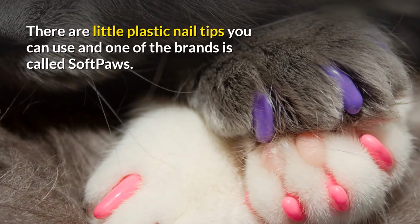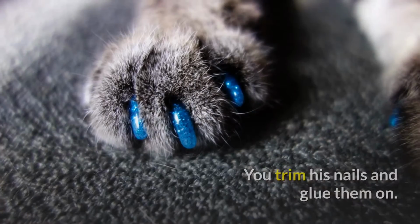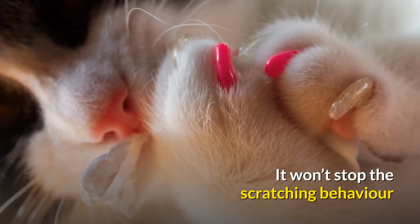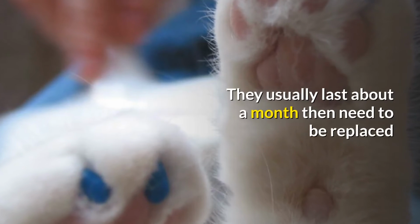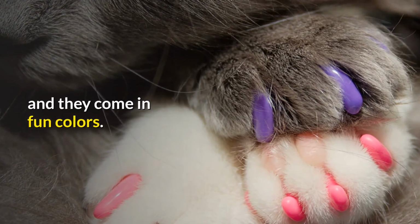There are little plastic nail tips you can use, and one of the brands is called Soft Paws. You trim his nails and glue them on. You won't stop the scratching behavior, but it will stop him from digging his claws in, causing damage. They usually last about a month and then need to be replaced, and they come in fun colors.